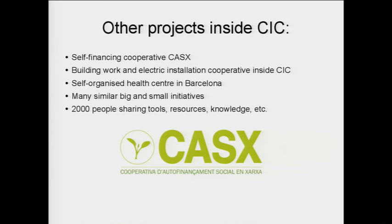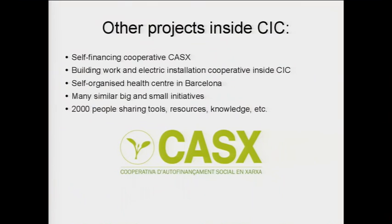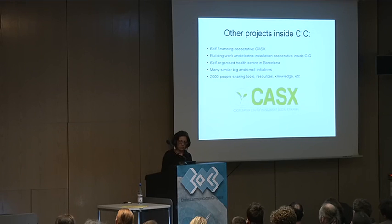So we have a financing cooperative where the people that have money can lend the money there, and this financing cooperative has an assembly that decides to give this money to other projects without interest. No, there's no interest in general. Sometimes there's a little bit for expenses, but almost nothing. And then we have a cooperative of builders and electricity installers. We have a health center, mostly preventive, but there's also a dentist. We have lots of houses or little farms, and we are around 2,000 people, no? That are members of the Cooperativa Integral Catalana, not the other cooperatives.